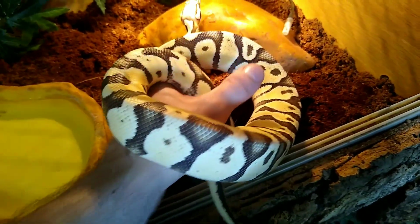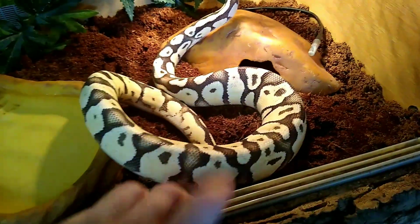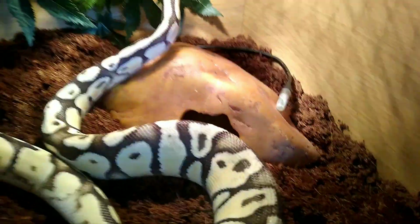So we'll just put you in for now, and then we'll let you have a little explore. And then I'll find you a bigger hide, and we can put a bigger hide in. What do you reckon? So you've got a big one that end. Nice, big cork bark hide. But that little one, just a little bit small.